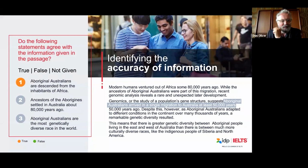And finally, the third question, Aboriginal Australians are the most genetically diverse race in the world. Well, here, what are the key words? The key words, of course, are genetically and diverse, but this other word, most, is a key word. Now, when you think about most, it's difficult to be the most. It's difficult to be the biggest. It's difficult to be the best, the smallest, the greatest. This can help you a little bit because it's unlikely to be true.